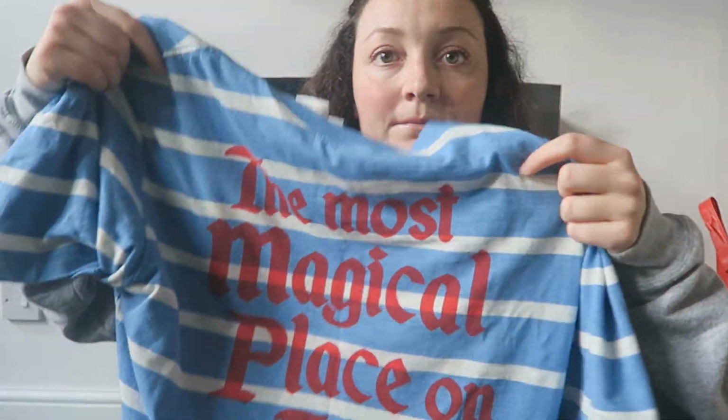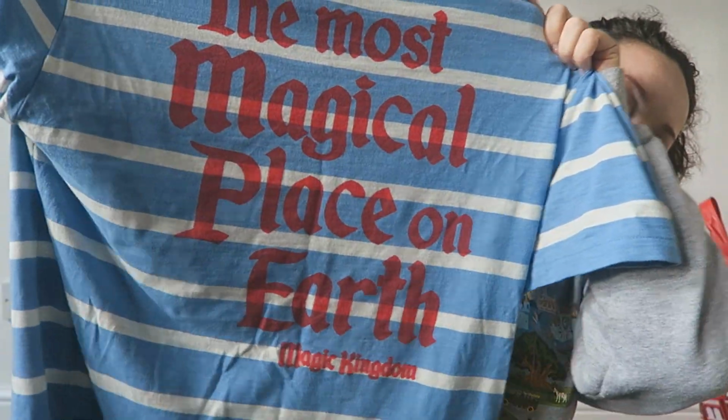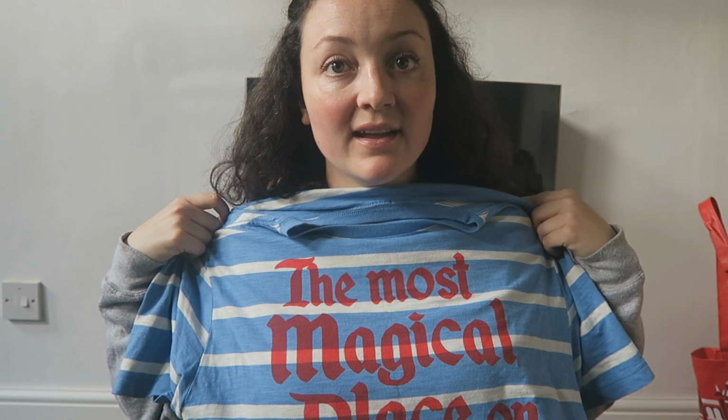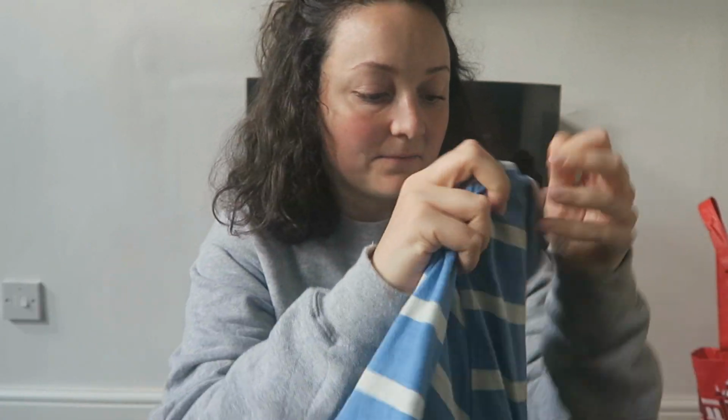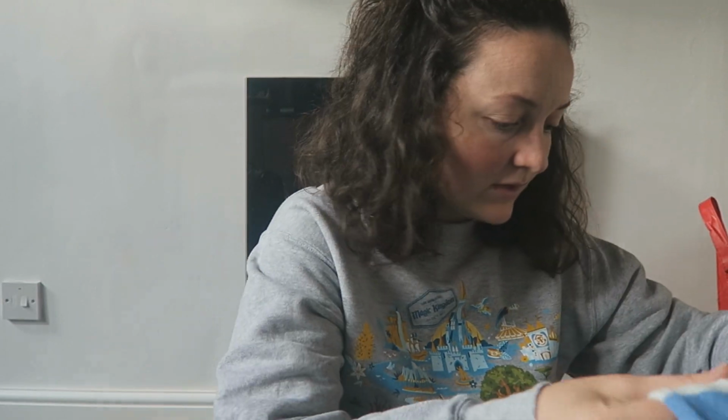So this one is a Magic Kingdom one that I got for myself. I got it in a size medium. And it's quite long, so I think this would be good to wear to bed. I really like it. I think this one was like $10 maybe, so they were really, really affordable.